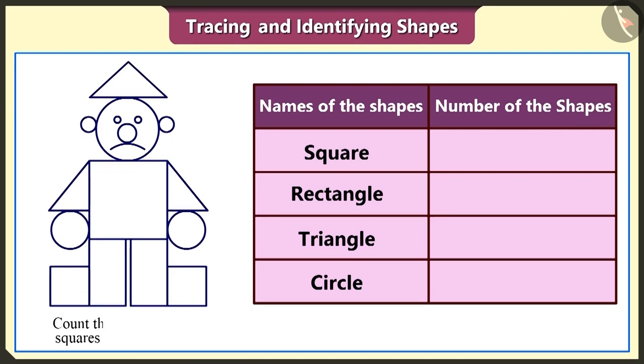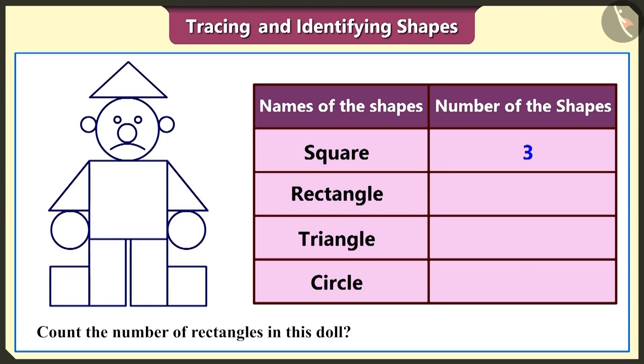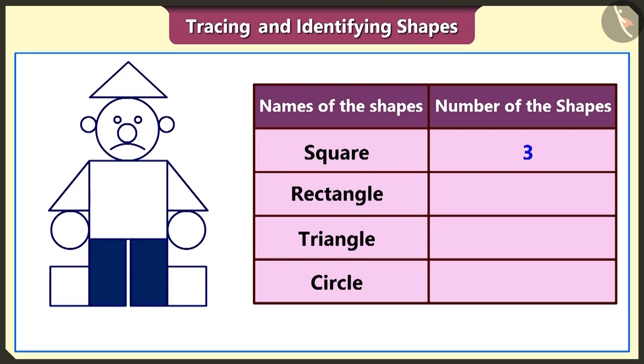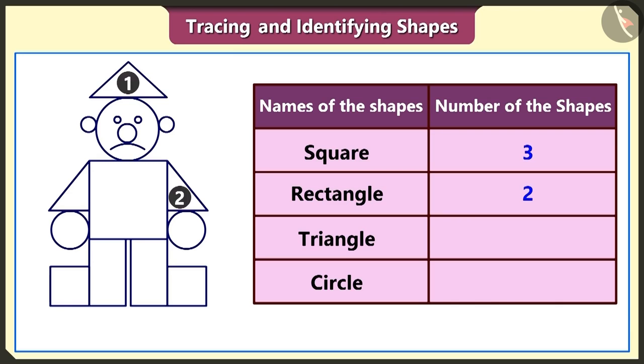Can you count the number of squares in this doll? There are 1, 2 and 3 squares used to make this doll. Can you count the number of rectangles in this doll? There are 1 and 2 rectangles in the doll. Let's now count the triangle. There are 1, 2 and 3 triangles in this doll.